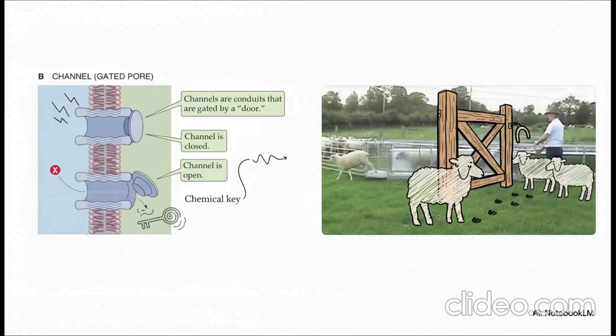And this just perfectly illustrates the next level of control, gated channels. See, these gates aren't always open. Nope. They need a very specific signal, maybe a change in voltage or some kind of chemical key to unlock them. This is like a shepherd who decides exactly when to let the flock move through. This level of control is absolutely fundamental to how our nerves and muscles work.